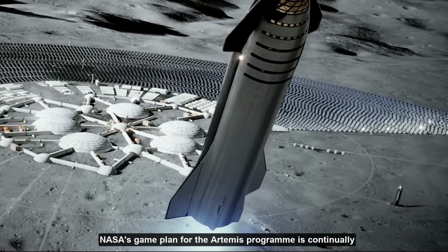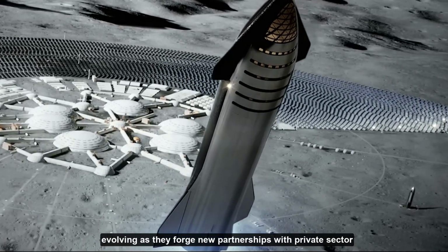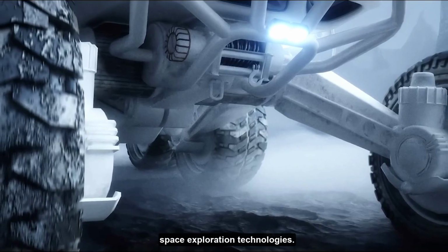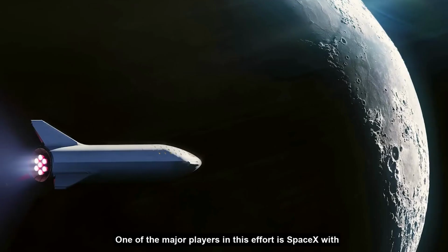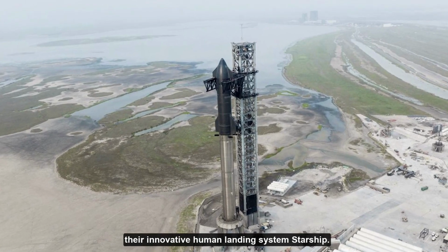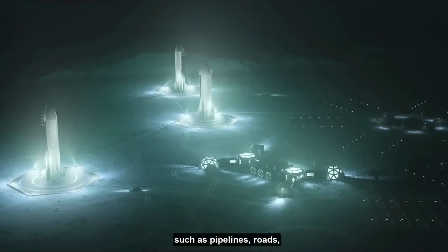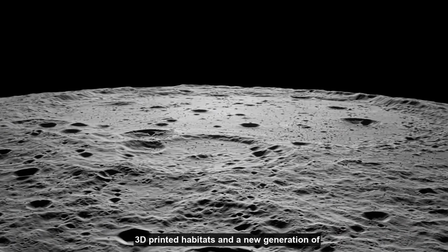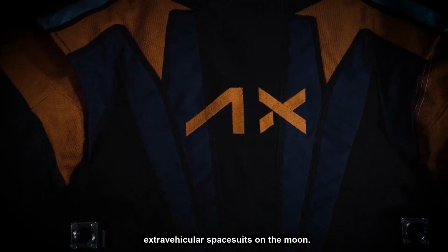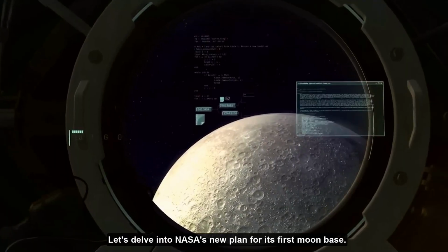NASA's game plan for the Artemis program is continually evolving as they forge new partnerships with private sector companies to develop cutting-edge space exploration technologies. One of the major players in this effort is SpaceX, with their innovative human landing system Starship. Furthermore, plans have emerged for critical infrastructure such as pipelines, roads, 3D printed habitats, and a new generation of extravehicular spacesuits on the Moon. Let's delve into NASA's new plan for its first moon base.